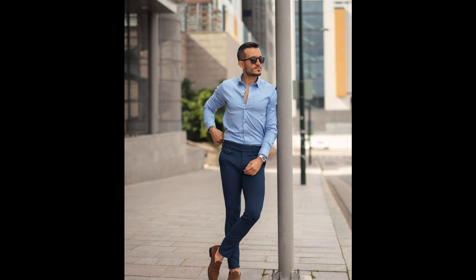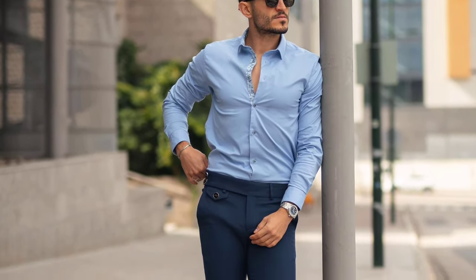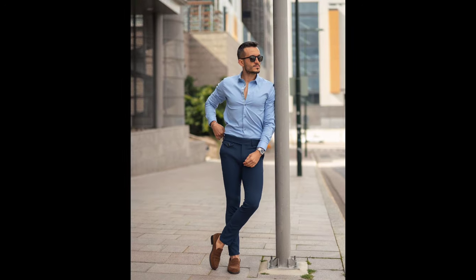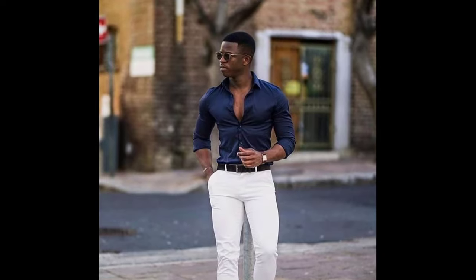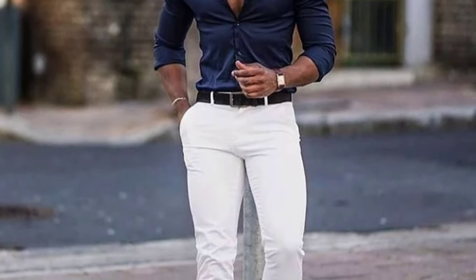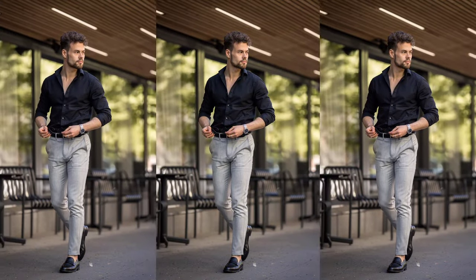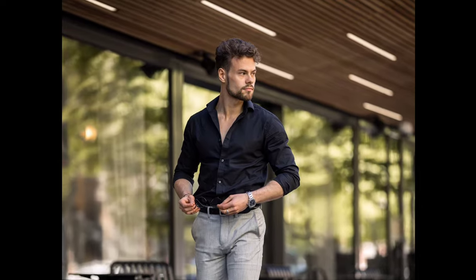For next outfit, you can try sky blue shirt with navy blue pant and brown loafer. For next outfit, you can try navy blue shirt with white pant and black loafer. For next outfit, you can try black shirt with grey pant and black loafer.